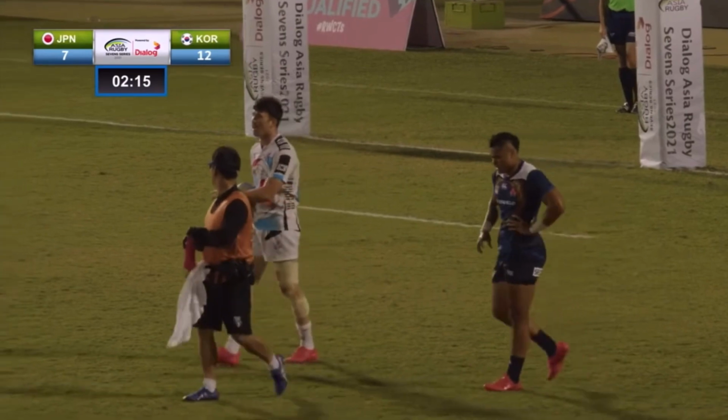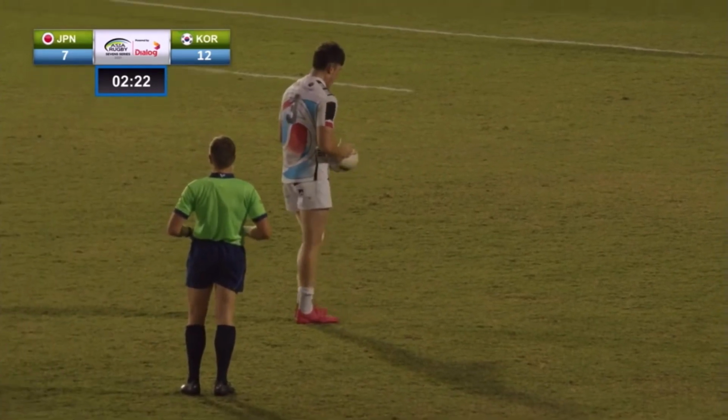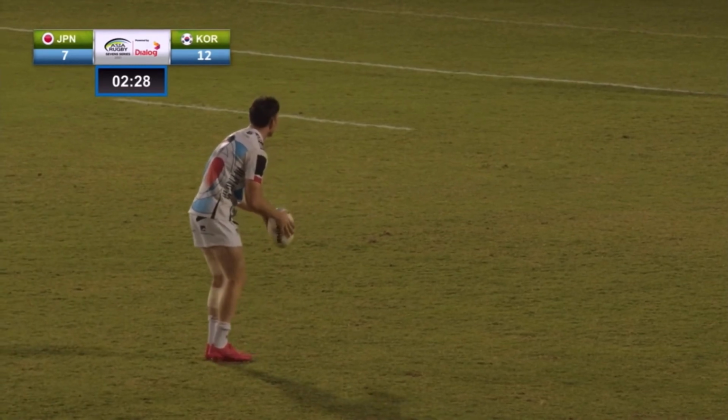And this potentially could see our second upset of the day there, David. Yes, it surely could, but you can't count the Japanese players out. One more half left to play, but this conversion is so vital.